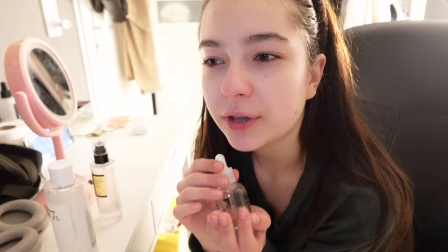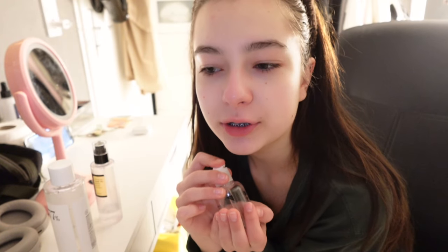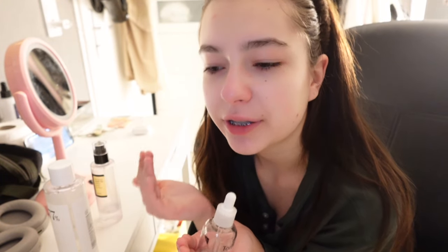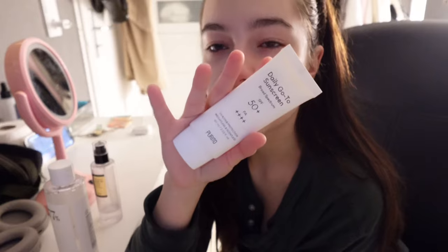Even though I don't believe in that Korean glass skin glow, because these are just products, you apply them and of course your skin is gonna glow a little bit, but not during the day. It just moisturizes your skin so nice. It just feels so hydrated. You can use any product you like, but this must be there, any product. And this. Then of course sunscreen.